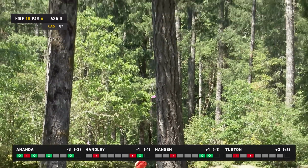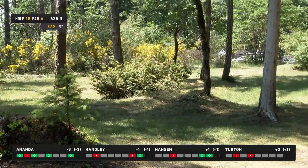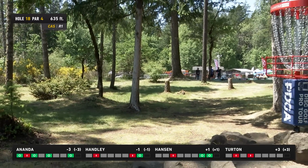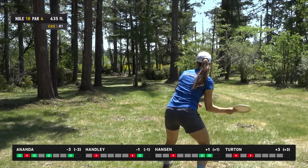Maybe a little 240-foot shot into the green, and not really the angle you were looking for out of the hand. You kind of wanted to flatten that one out. Yeah, I wanted to push it a little bit straighter. Bit of an early release for me. Oh.